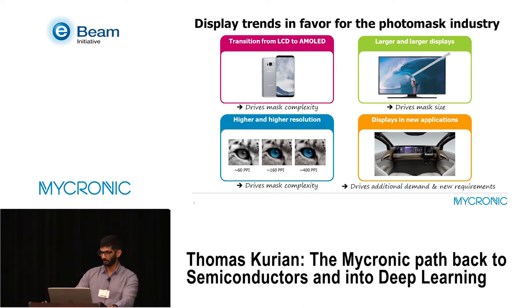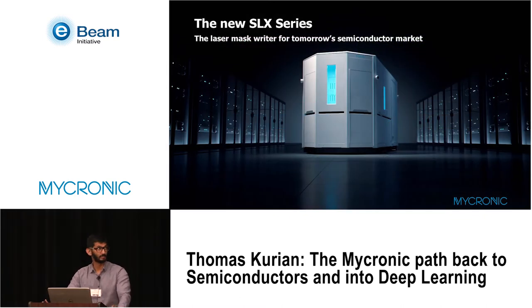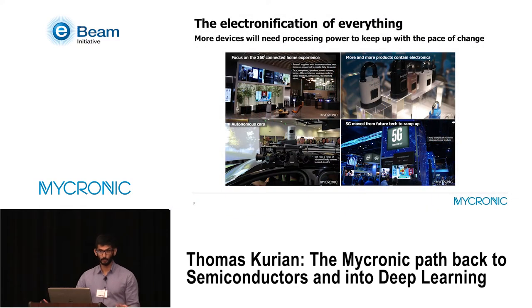And now we move over to our reintroduction into the semicon market, which I will get into. Mycronic has existed previously in this market, and we were out for a bit, now we're back. So the thinking behind this is we have a greater and greater need for processing power in more and more devices. You can expect to have a smart home with a fridge and all sorts of, even your fire alarms, thermostat, autonomous vehicles, drones, scooters, skateboards, all sorts of things need some level of processing power.